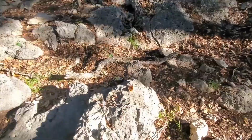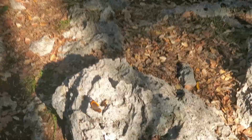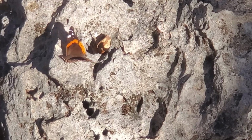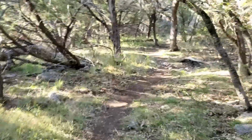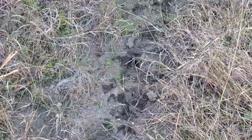Oh, I got. Look at that. Beautiful. There's a few things besides a cardinal we've seen today. Did come across a little wildlife crossing here. Looks like deer use it. See where they converge right there. See the little hoof prints coming and going.